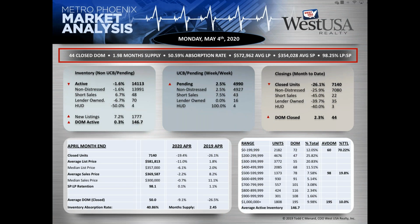44 days closed on market this past week, just under a 2-month supply. We're eating up just over 50% of our inventory on a monthly basis. Average list prices were just under 573, average sale price at 354, and our list price to sale price retention is at 98.25.